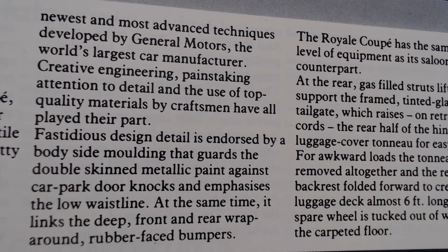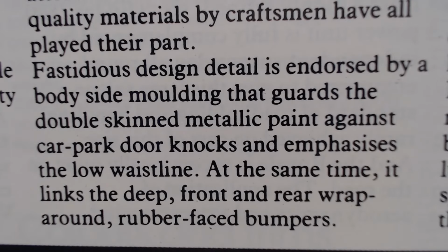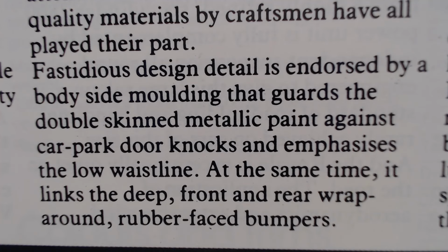world's largest car manufacturer. Creative engineering, painstaking attention to detail, and the use of top quality materials by craftsmen have all played their part. Fastidious design detail is endorsed by a body side moulding that guards the double-skinned metallic paint against car park door knocks and emphasises the low waistline. So it's almost telling you that it only comes in metallic paint. You can tell this is a new model because they've not really sorted the details out in some areas, I seem to feel. Anyway, at the same time it links the deep front and rear wraparound rubber faced bumpers.